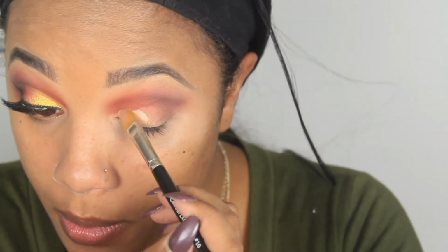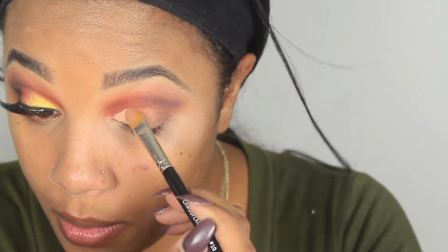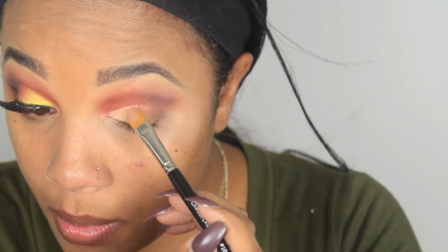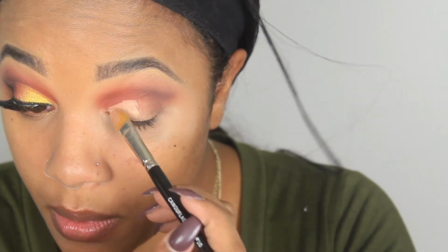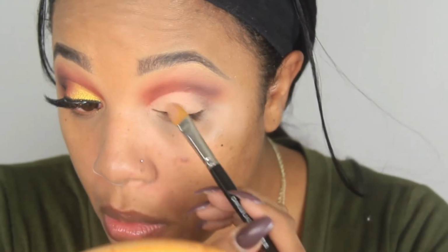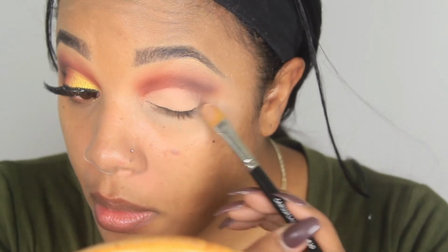Sometimes I use my MAC Soft Ochre Paint Pot, and right here I'm just stamping it into the areas that I want. I find that I get a much more crisp line when I stamp it. So this is what it looks like when I did the whole eye. It does take a minute, but you do get that nice crisp line.